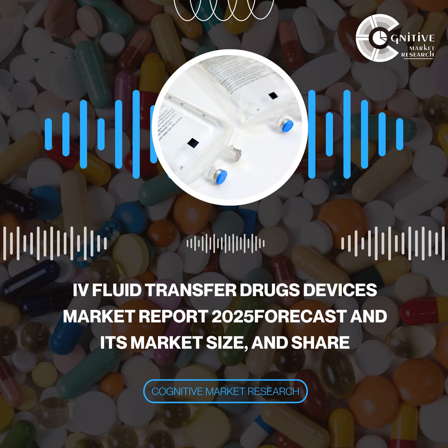You see them everywhere at hospitals, right? On TV shows, maybe even in real life. Those IV bags hanging there. Absolutely essential. Totally essential. Life-saving, often. But we don't really stop and think about the huge industry behind getting those fluids where they need to go. That's right. The transfer devices themselves.